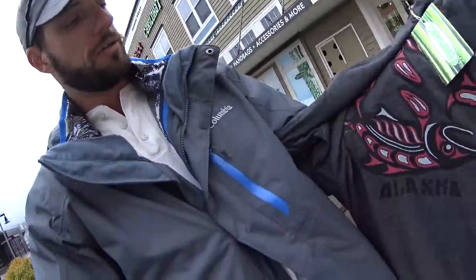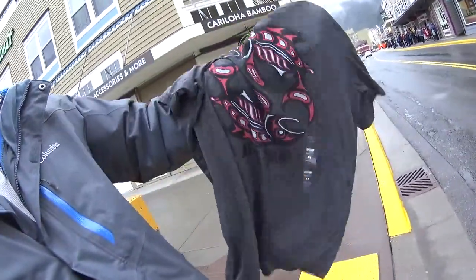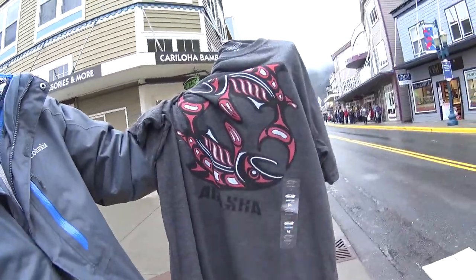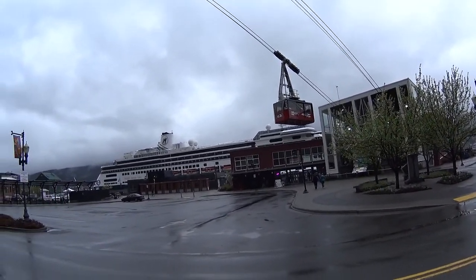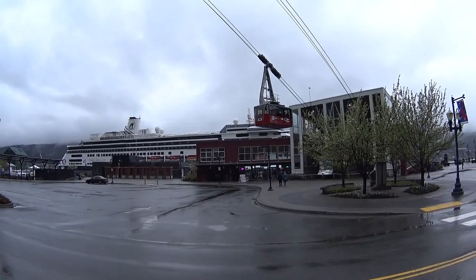Very good. Alright guys, well, I just went to this Kara Aloha shop, which normally you don't expect to see in Alaska. And I got a really cool shirt here, which I will show to you. There we go. Dark gray with rotating salmons. Is it cool or what? I got my coffee here, and there goes the tram with the raven artwork on it.